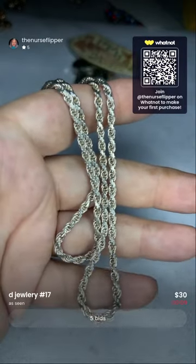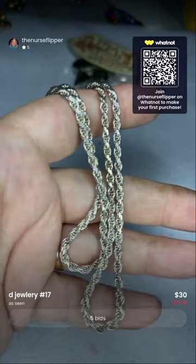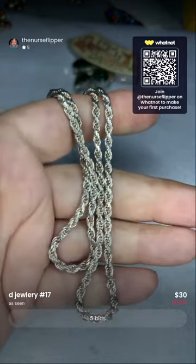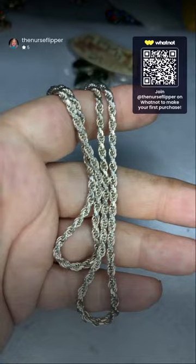Yeah, oh yeah, way. It's less than melt value right now. This is way less than melt value. Classic car girl. Great buy.